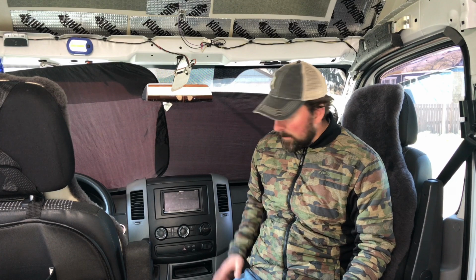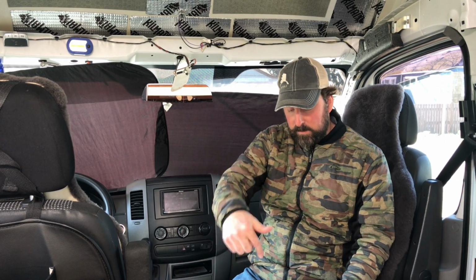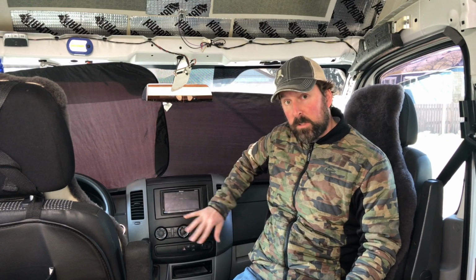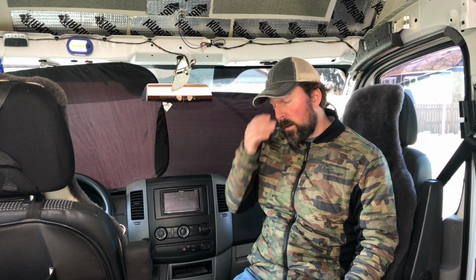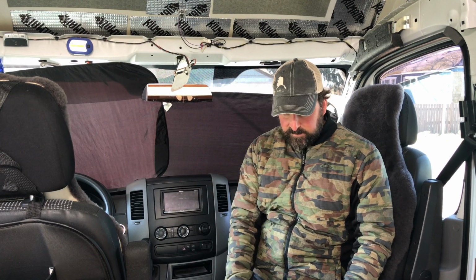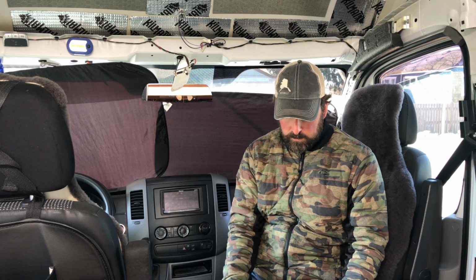Okay. Now I'm also going to have a couple of video links down below in regards to ripping apart the dash to get to this. There'll be a couple of videos down there on how to do that to help you along in your first steps of pulling this apart. And then after that, let's talk about the really tough part, which is the wiring.